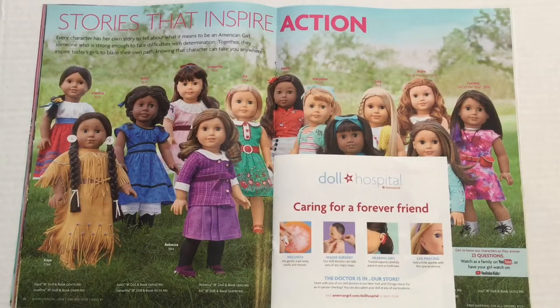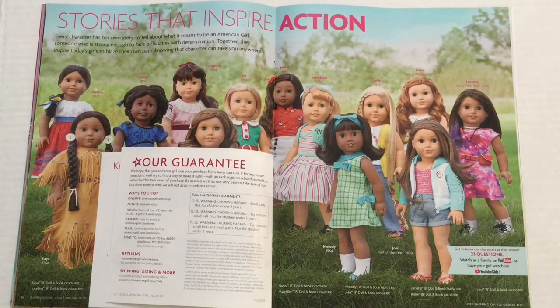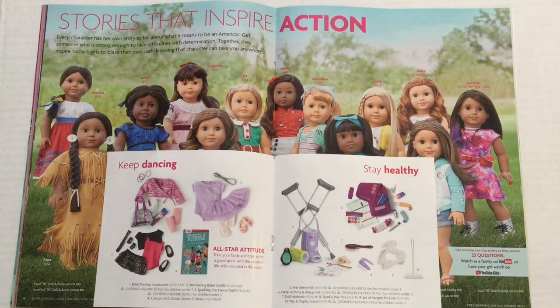Stories that inspire action. These are the Be Forever dolls and the most recent Girl of the Year dolls. On the bottom, it says, get to know our characters as they answer 23 questions. Watch as a family on YouTube or have your girl watch on YouTube Kids. Keep dancing, stay healthy. These are the ballet practice accessories, shimmering ballet outfit, sparkling star dance outfit, and then we have the Feel Better kit and the asthma and allergy set.